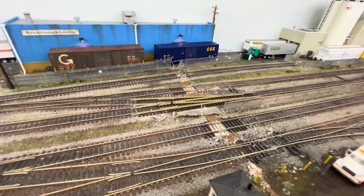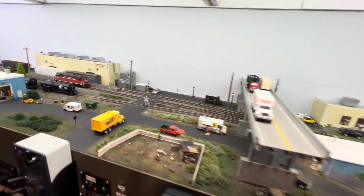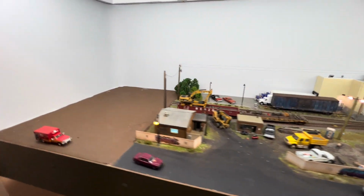Kind of finish up that track there. And then finally, finish the extension up.